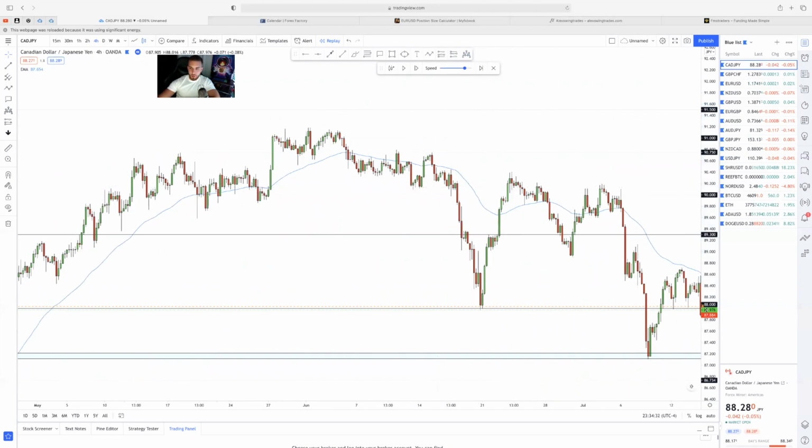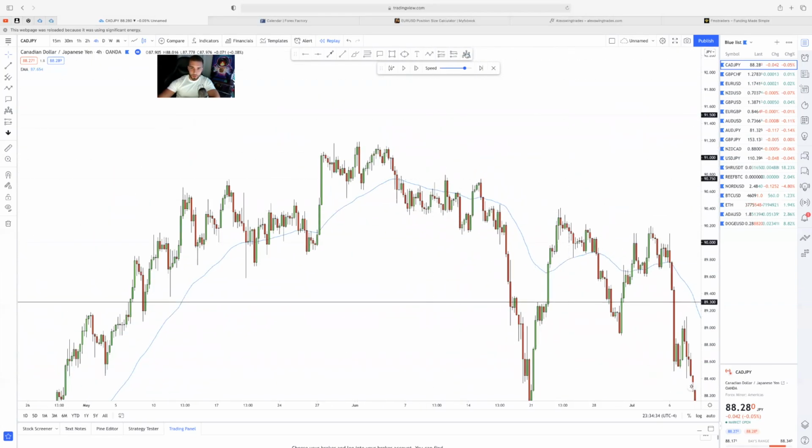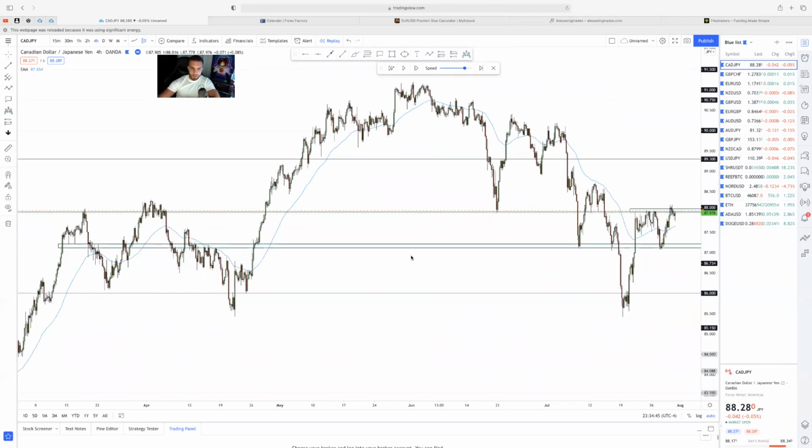This is another little one right here. It doesn't look as clean. Again, we're on the 4 hour. If we were to go down to the 2 or the 1 hour, these would look a lot cleaner. But notice here how we have left, head, and then a right shoulder. Beautiful, very, very clean. We can continue looking left.